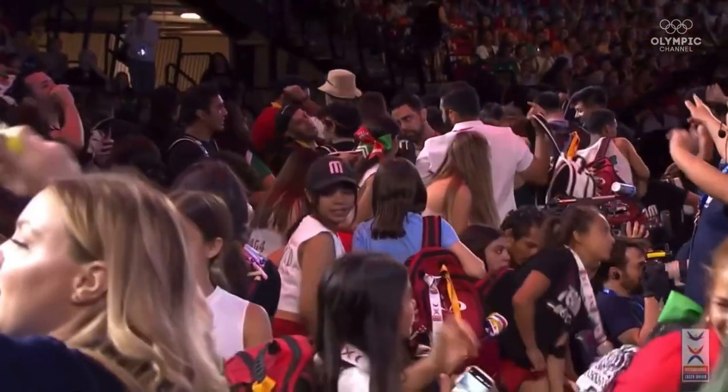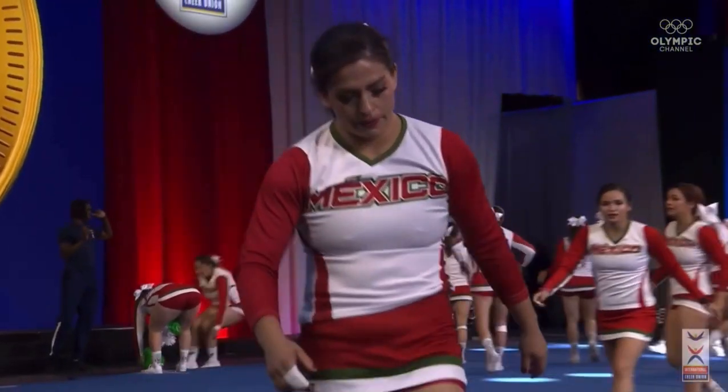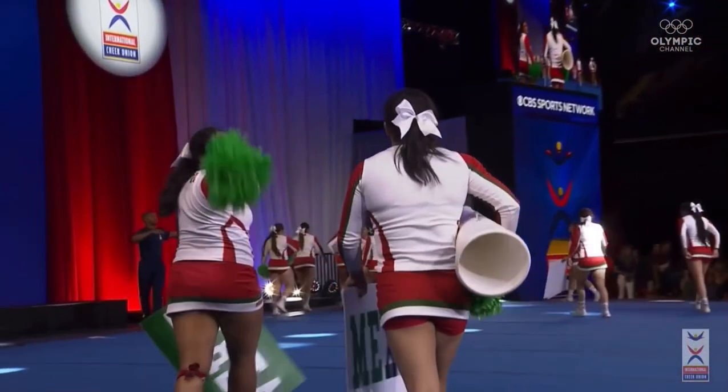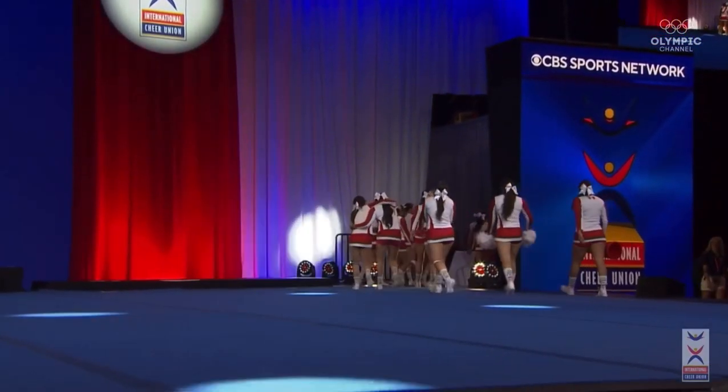You know, that's a very big country. There's only about 4 teams across the country with level 7, and those are the top athletes, you know, in ICU. Yeah. So it's really hard to find a way to bring everybody together and find the very best in their country. But they pulled it off, a nice routine.